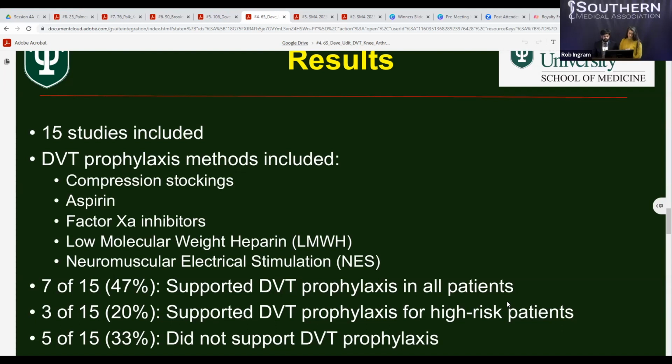A little fewer than half of these studies actually supported DVT prophylaxis in all patients, regardless of any risk factors. And then about 20% of them supported DVT prophylaxis only with certain risk factors. The risk factors delineated were familial thrombophilias, or Asian race, which was actually found to be a risk factor in a lot of studies. So this was considered a high-risk population for a lot of these studies. And then lastly, about a third of these studies didn't support DVT prophylaxis in any capacity.